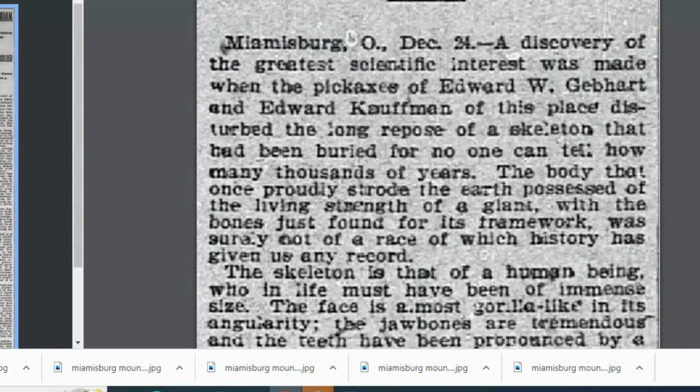Okay, when I first read this, I thought it was talking about Miami, but then I saw the little O and looked it up, and it was Miamisburg, Ohio.